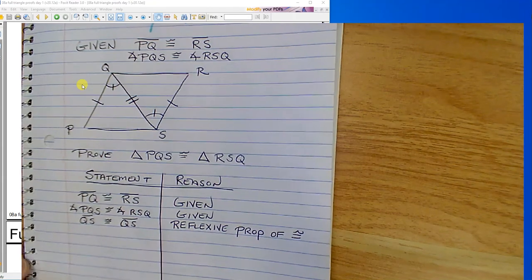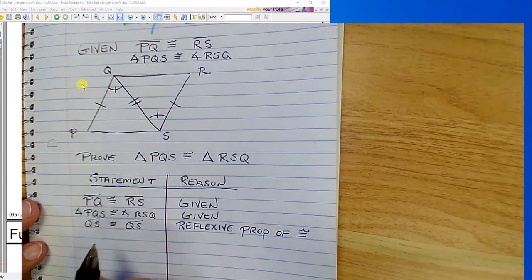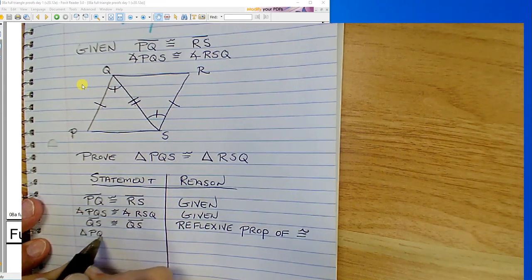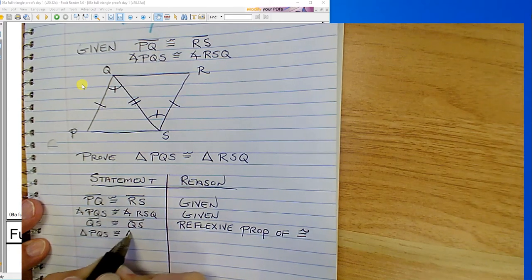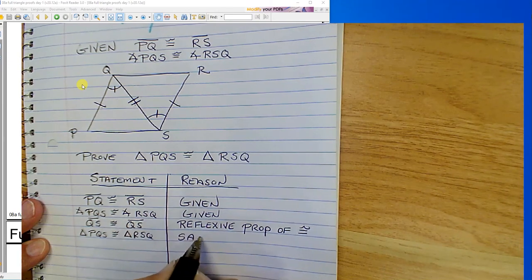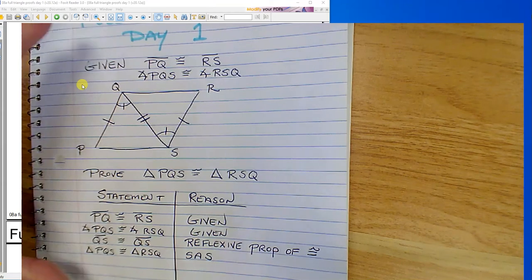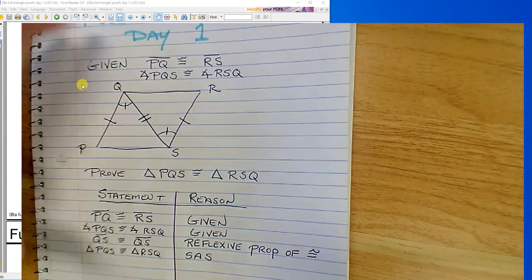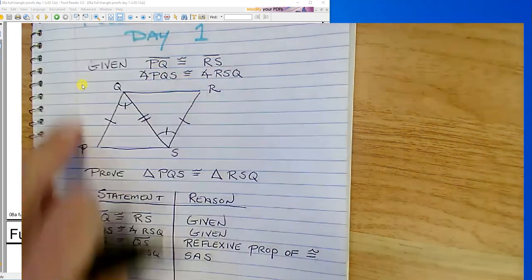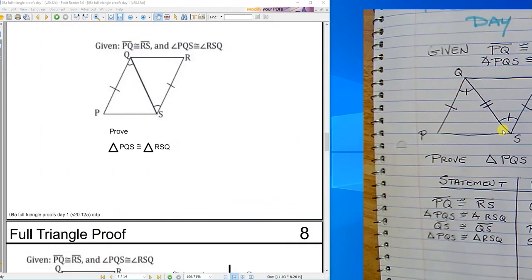Using the congruent symbol. And now what do I have? I have side, angle, side. So I know the two triangles, my prove, triangle PQS is congruent to triangle RSQ. How do I know that? Side, angle, side. This is a full proof. Takes up 1 page, and every time I do a proof, this is what I'm going to write when I'm doing a full proof. We're going to do one more full proof.